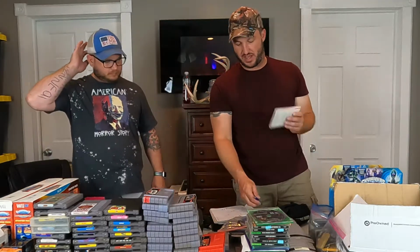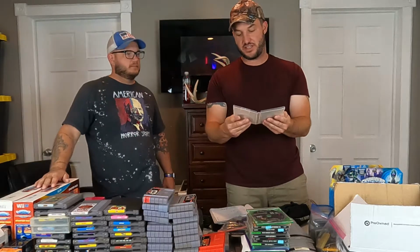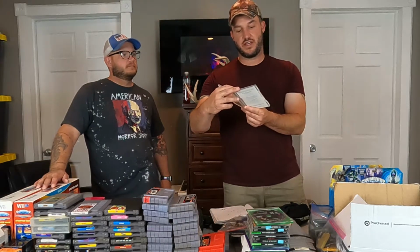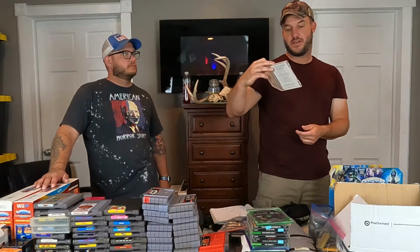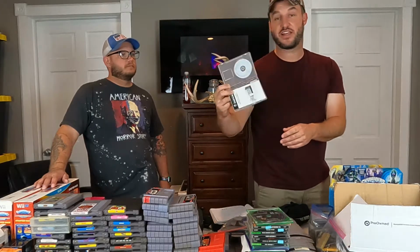And in fact, I'm going to start off with one right off the get-go. This little case right here is $150. It's a Game Boy Player startup disc, and it has an instruction booklet and stuff. You hook it up to the Nintendo GameCube. And honestly, I don't know what it's for.